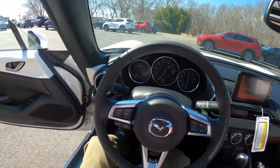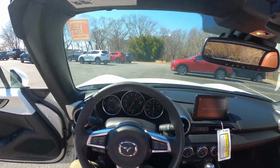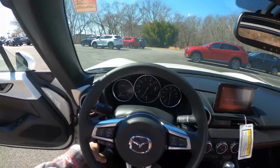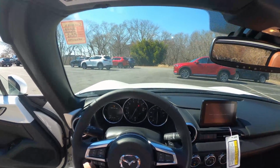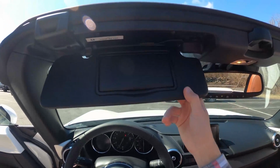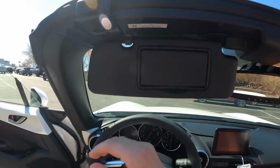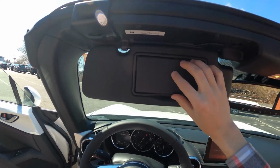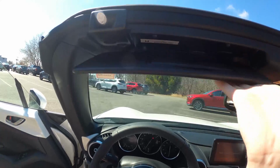I'm about 6 feet tall with pretty long legs, although I wish these could recline back a bit more. I am in them currently as far back as they go. The footwell room, it's not too bad. I'm not too small for this car, which is nice. You do have a pretty simple visor up here. No extender out the side or even turning it to the side, but it does have a vanity mirror, so that's okay. Unfortunately, no light for that.